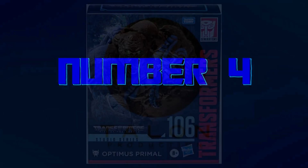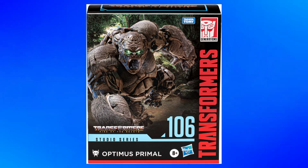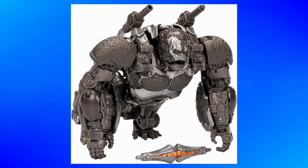At number 4 is the Studio Series Rise of the Beasts Optimus Primal. I think this is an extremely fun figure. It's a lot like Cheetor, where I've just had so much fun with this guy. The gorilla mode, while the lower half is definitely lacking in articulation, I think it's great, and then just a robot mode is so cool.